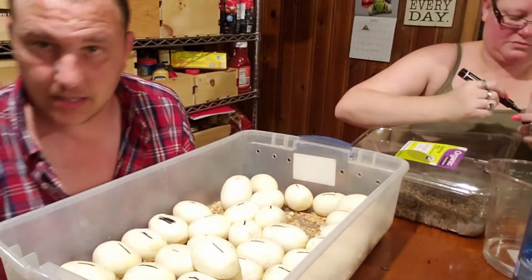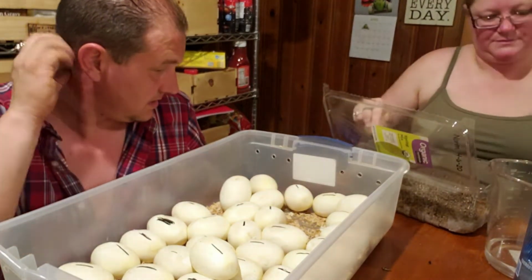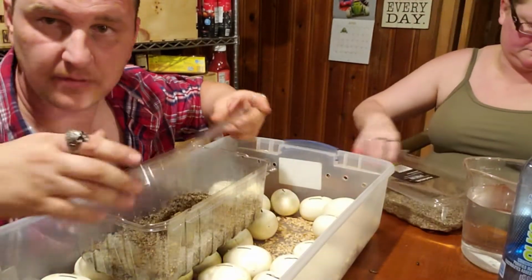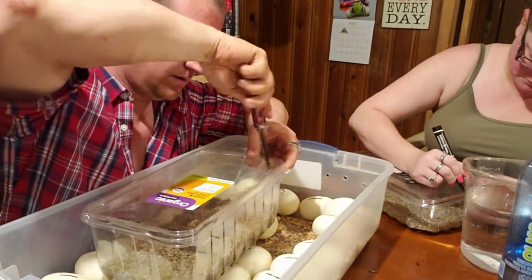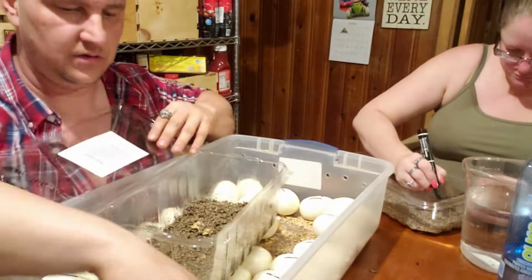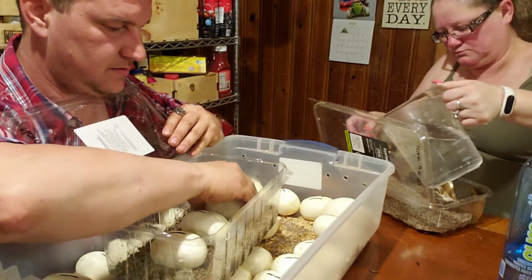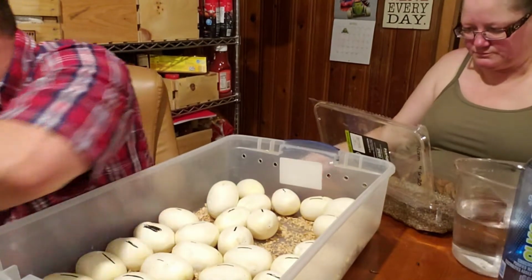Then when we get done with this, I'll show you the incubator again. My sand isn't right yet. Okay, so she's got me another one here. Poke the hole. Load the eggs. Now to the incubator.